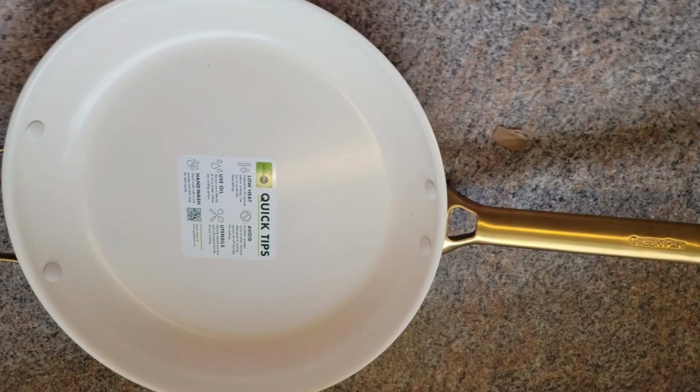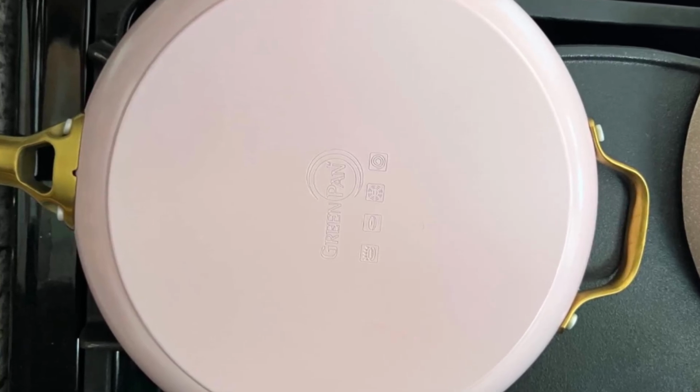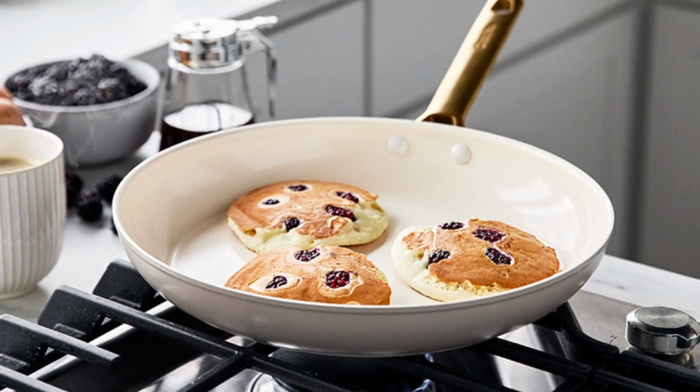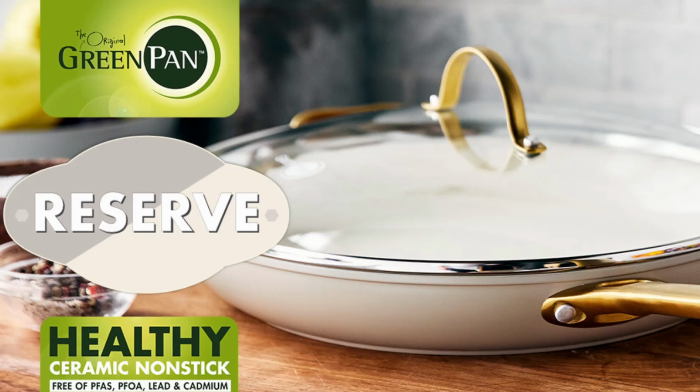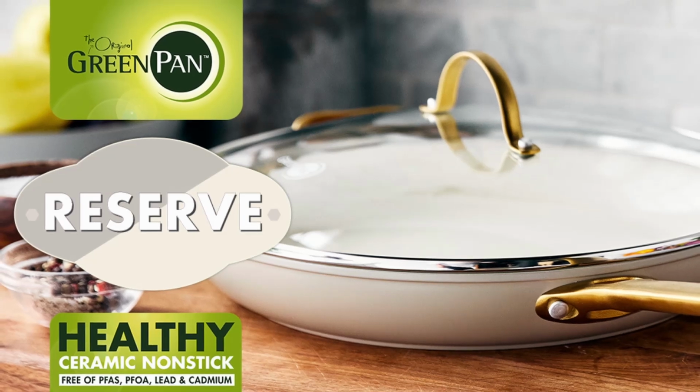Another significant advantage of the Greenpan Reserve skillet is its dishwasher-safe design. While hand washing is often recommended for extending the life of cookware, this skillet can handle the convenience of dishwasher cleaning without compromising its performance or appearance.